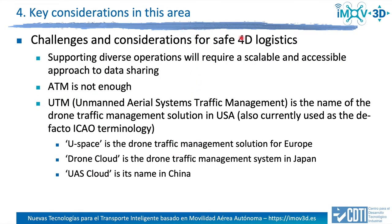Finally, our drone is not alone in the skies. There are more drones from other companies and recreational use, and also manned aviation. So supporting diverse operations requires a scalable and accessible approach to data sharing, which goes beyond traditional ATM. Then our drones should be integrated in the UTM, which is Unmanned Aerial Systems Traffic Management. And here the European Commission calls it U-Space, and we have been involved in several research projects about this topic.